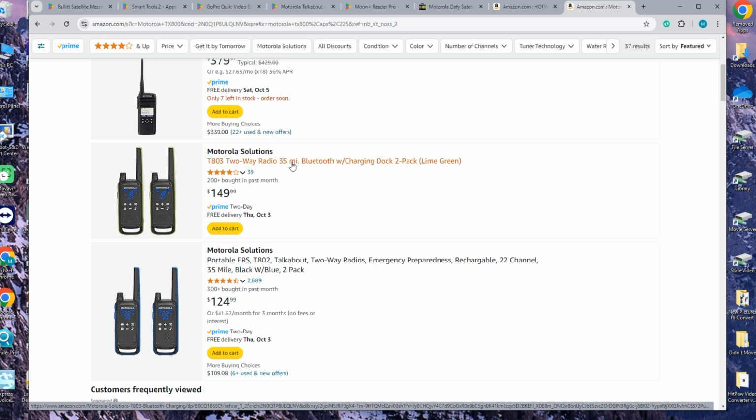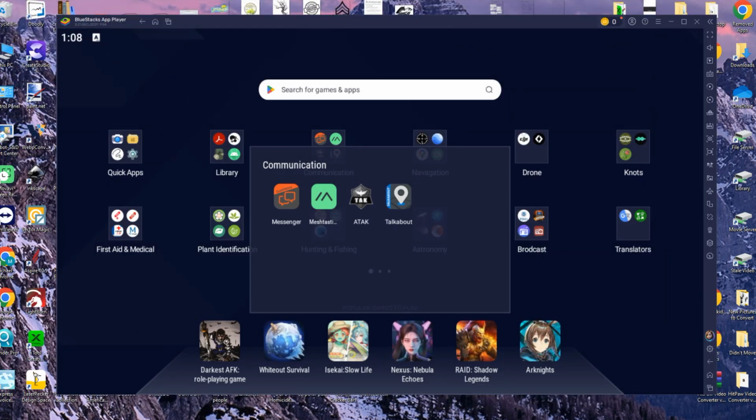In the woods, we get 16, 18 miles for sure. I mean, you're not in the open plains and prairie of Oklahoma. There, line of sight, you can probably get 35 miles. But with these, and I'll leave a link to this down below, you can use this Talkabout app, and you can text across the phone. It's kind of handy for local communications.